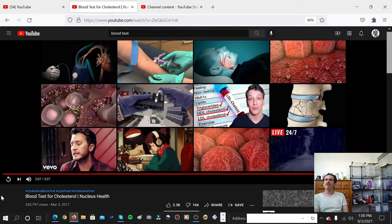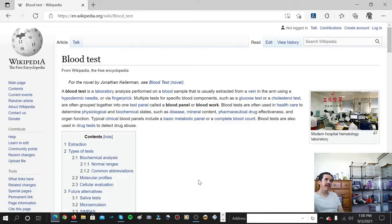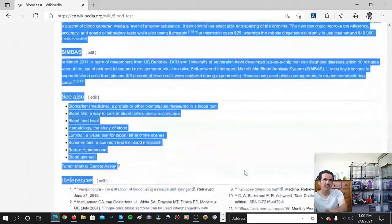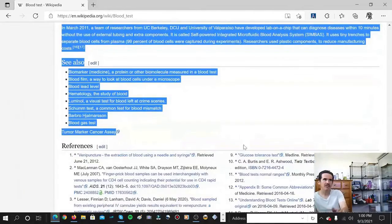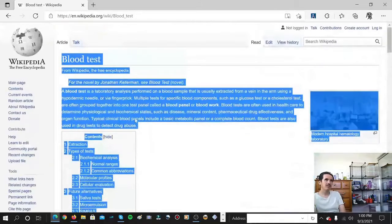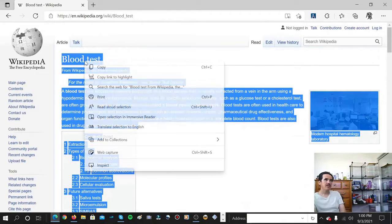Okay, I'd like to show you about a blood test on Wikipedia. Okay, here it goes. Hang on. Okay, the blood test. Let's see, you read out loud now.